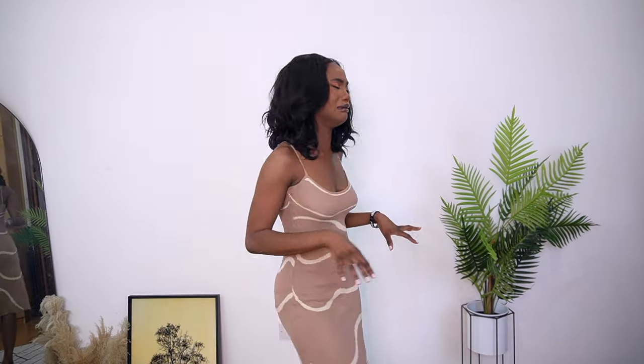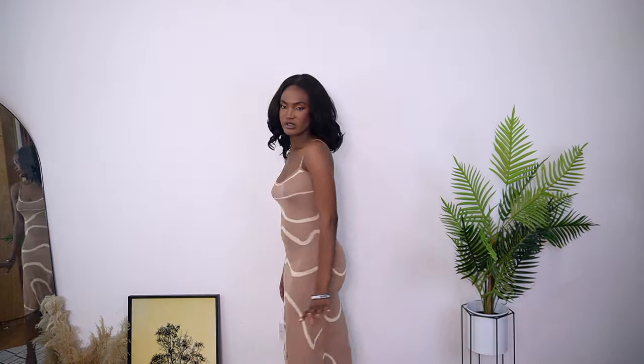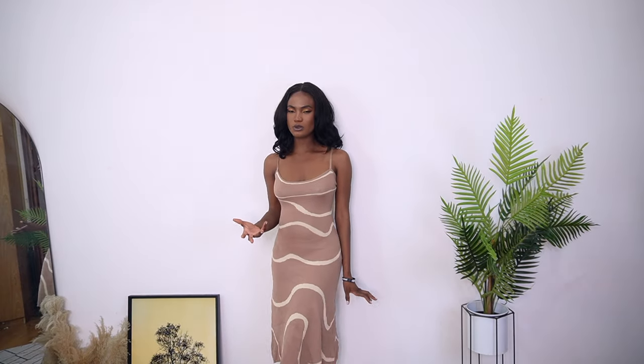Now I'm still trying to decide which one I like most out of the three. Because to be honest, I like all of them, okay? I love all of them so much. This is how it looks from the back. It is a very, very simple dress, but it's stunning. You know what I mean?